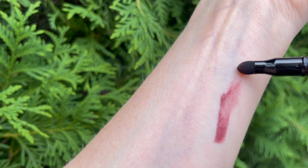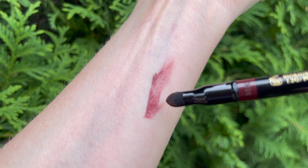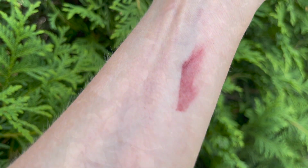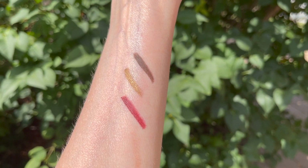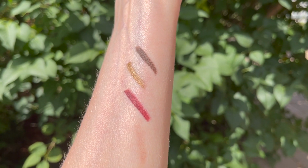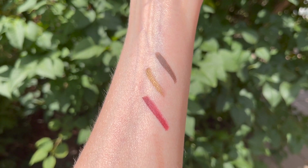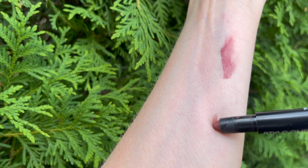I can do a little wing. And the other side of the pencil has this little sponge. It just spreads out beautifully. Once it dries down, it stays pretty well throughout the day. You know when you do a line on your lower line and as the day wears on, that line gets thicker and thicker? I don't like that. I want to put a little bit under my eyes and I want it to stay the way I put it.